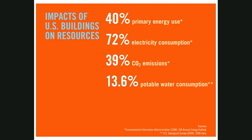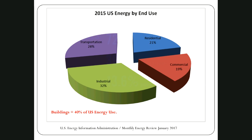So again, why are we concerning ourselves with building green buildings? We looked at these same slides last week, but they bear looking at again. Obviously, buildings are an important part, probably the largest single part of the energy use in the United States. Certainly a large portion of electricity consumption, CO2 emissions, and a smaller part of water consumption. We saw before that a lot of the water goes to agriculture and to generate electricity. Right, 21 plus 19, that's 40% of United States energy use goes to buildings.